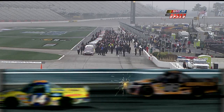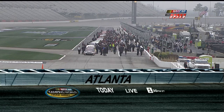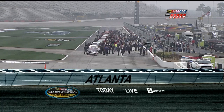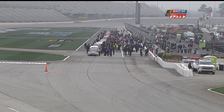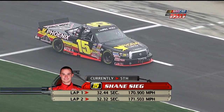After missing a win in Daytona, Kyle Busch dominated his way to victory lane in Fontana. Today, Kyle Busch and the NASCAR Camping World Truck Series are in Atlanta, where things always get a little rowdy. The NASCAR Camping World Truck Series, racing the way it ought to be. Live today, starting with Chris Devoto, the setup 1:30 Eastern, only on Speed.